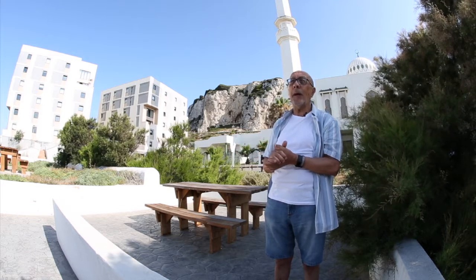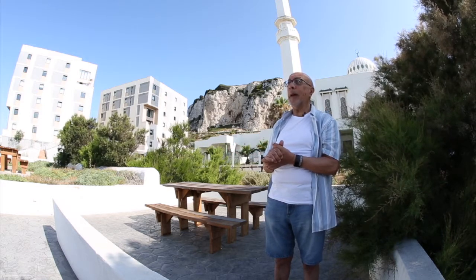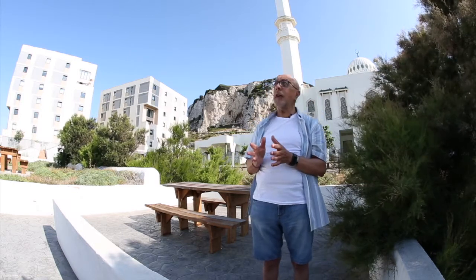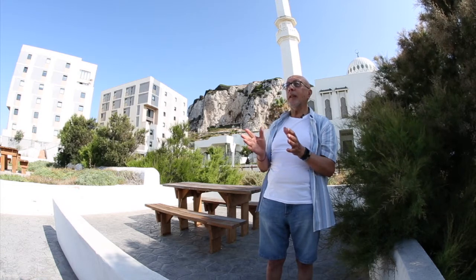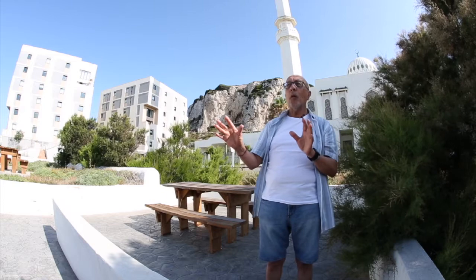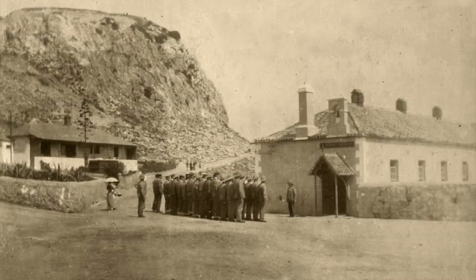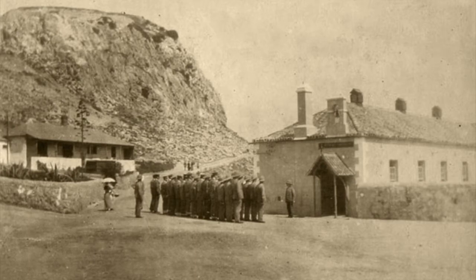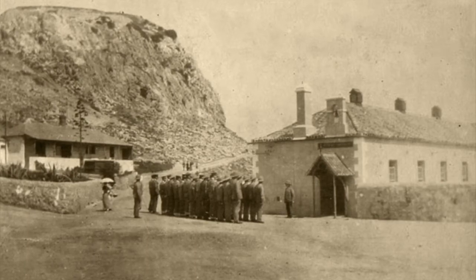This certainly happened way back in the mid-19th century, because by 1910, Major Edward Kenyon was saying that the reservoirs have been divided into two parts. One in this area here and the other under the church. There used to be a chapel here, a Europa Garrison Chapel, also called St. Barbara's.